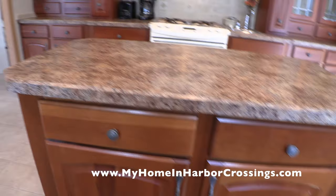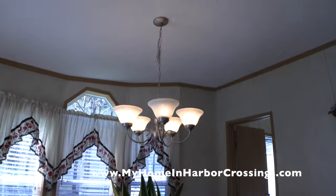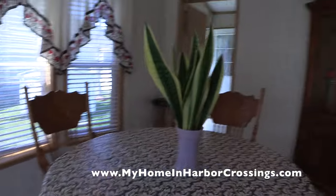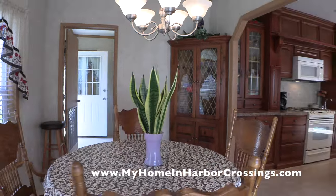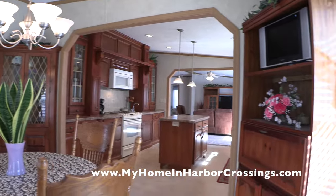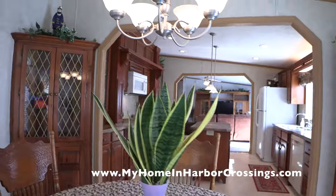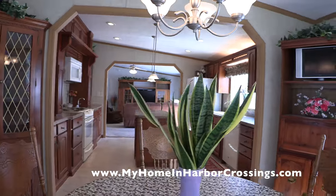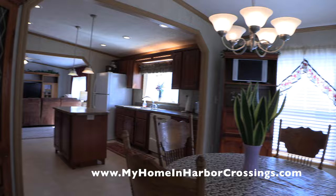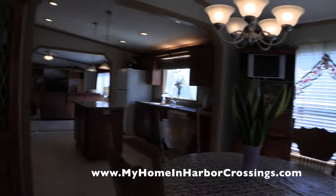It's just really elegant. So it's vinyl flooring in the kitchen and the dining area. You've got a chandelier hanging in the middle of the dining area. And then you've got those three windows I mentioned. So now looking into the kitchen. The windows really add.